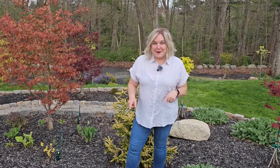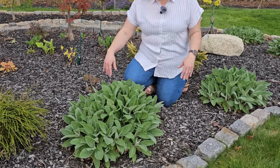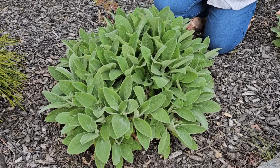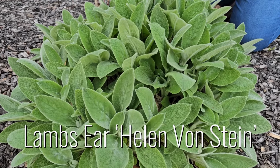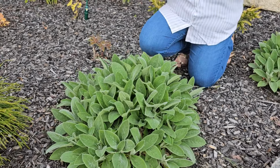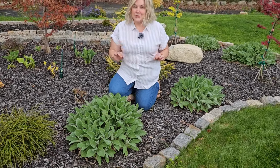One of the ones that I have in my garden that I absolutely love is lamb's ear. Now this is a perennial ground cover, or a perennial that can serve as a ground cover because it grows really wide. This perennial has been in my garden for a couple of years, and I've been able to divide it several times. It grows wider than it does tall. It can get anywhere from about 3 to 3.5 feet in diameter. It has this fuzzy texture, which means deer stay away from it. It likes full sun and a well-draining soil, and it has a really beautiful color and provides a lot of textural interest to the garden.